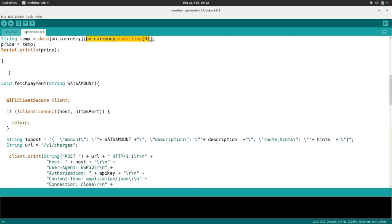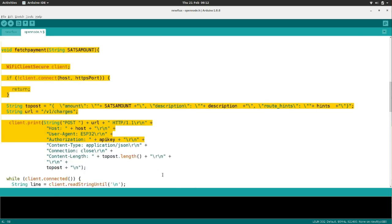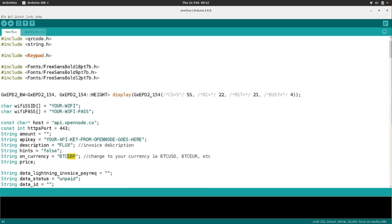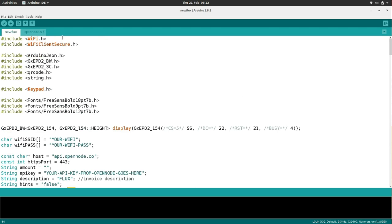This is the same function as we used in the Sweet Machine. It just goes and fetches a charge, so an invoice from OpenNode. It's probably best actually if I start here. Although you should have done the Sweet Machine tutorial, I'm just going to assume you haven't. I'm just going to go through the whole code.